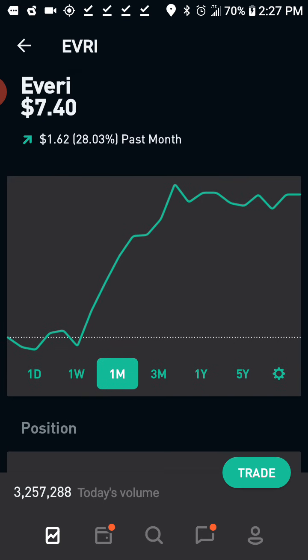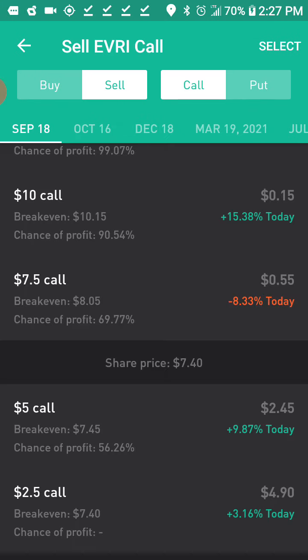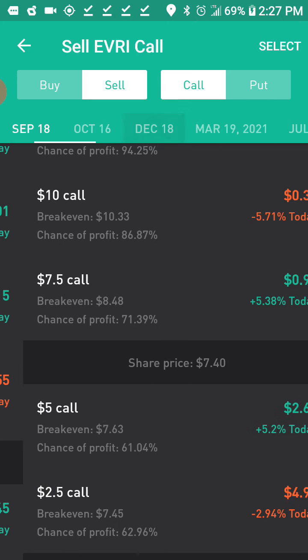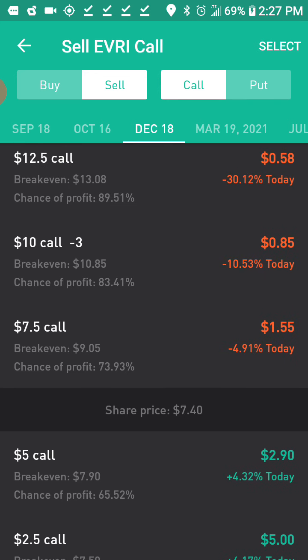and then I got my strike price up to $10. But guess what? EVRI leveled off, and it would not have hit my strike price, and I would have been able to sell the monthly, as you can see here, how much the monthly pays. So it would have been the $10 mark. I wouldn't have sold the $7.50, but I would have sold the $10 for $15. So in the end, it's not that much difference. And so I sold way out to here, December, and it was like $1.20.